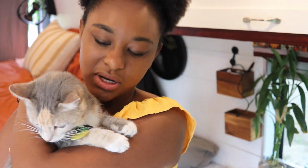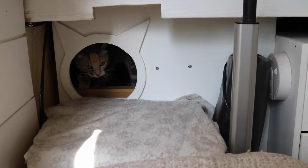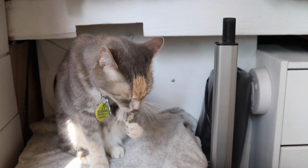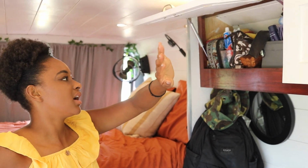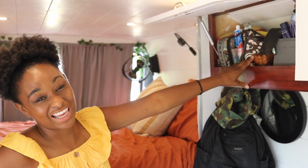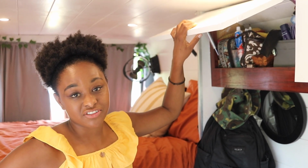Look who decided to join us. It's Rita. Rita actually has a special addition to the van now. Reed specially made a cat door for her, and it's really cute. We're gonna step this way. This is our toiletry cabinet. We have our toothbrushes, mostly my hair products and whatnot. But yeah, I'm gonna let Reed take it from here.